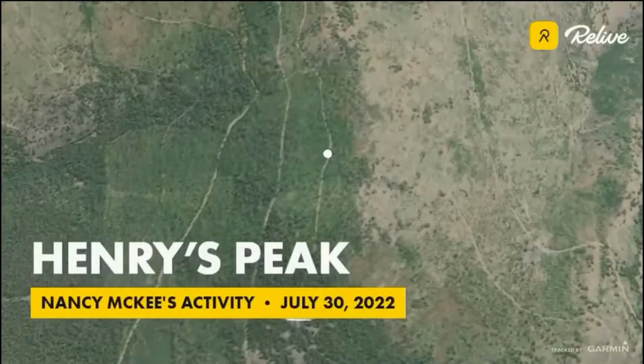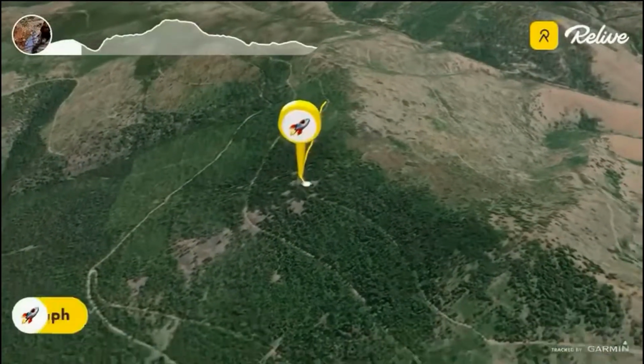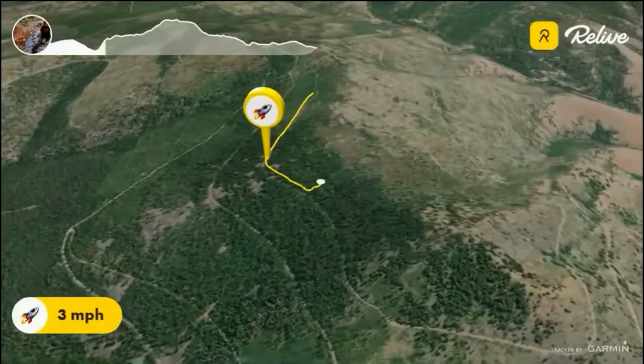So this is the Relive video we made with my sister's app and her GPS watch. This is a Google Earth view of where we were. You can see the Forest Service roads that we're on. The white dot is where we parked the Jeep, and so you're going to see us start walking down the road here nice and easy, and as soon as we get to that spot where the red ribbon was, we start going into the forest up to the knoll between the two peaks.